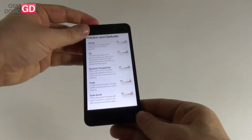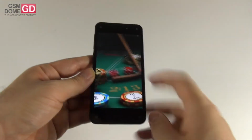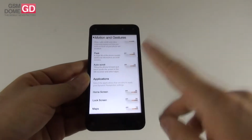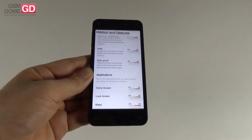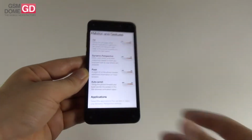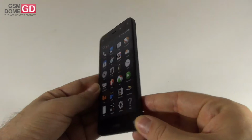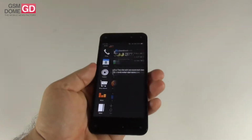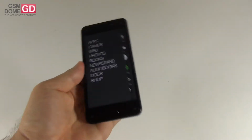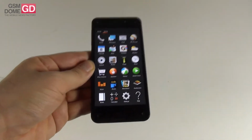Then there's dynamic perspective, which is basically in a nutshell this 3D effect that you can play with. Then there's peek, with a slight tilt of a phone you can see additional information, auto scroll, and the applications where these come in handy, so that's pretty much it. Dynamic perspective and peek are basically those 3D features that we use so much on the phone. And as you can see with the tilt, you can view various information and access various areas on the device. Both options were present in the display area. So overall, once again, a good display, but the resolution is a bit of a letdown.